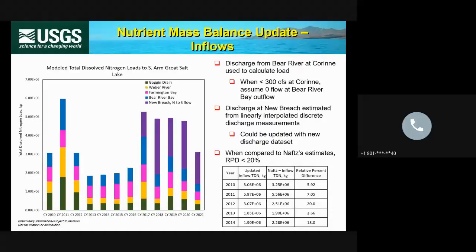The inflows have been modeled, and again, we were looking pretty good compared to what they did. There are a couple of years where there's about 18 to 20% difference, and sometimes we are estimating more, sometimes less than what they did. We'll go into that a little bit more in the publication, so we can identify the different ways that we used discharge at Bear River Bay. He created a regression. I've used discharge at Corinne, but where that is under 300 CFS, I estimated the Bear River outflow.